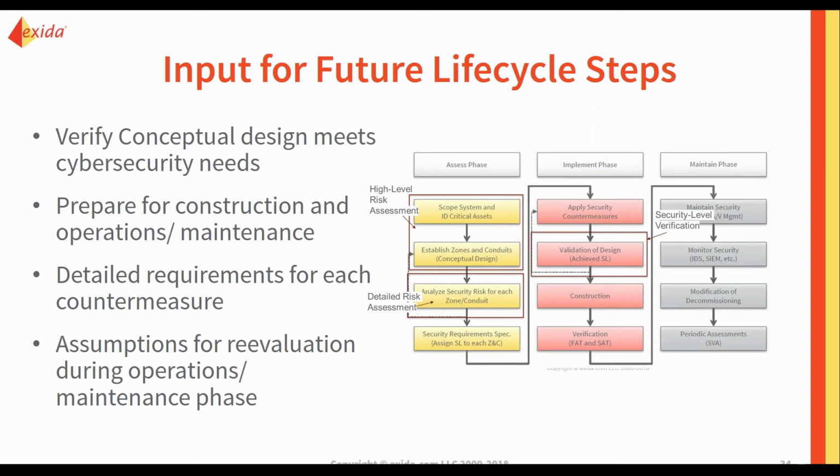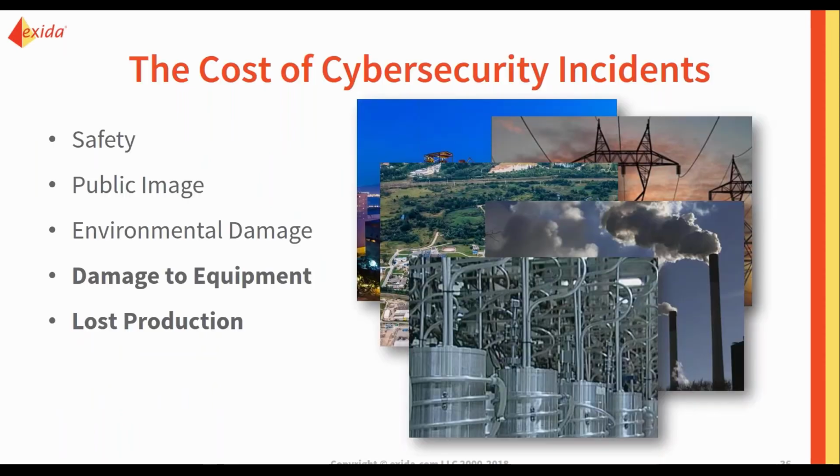So if during our security level verification, we assume that we're only going to see a targeted malware type attack once in 10 years, just based off of the level of sophistication needed, if within our first 5 years of running the facility, we've already had 3 or more of these really targeted attacks, then we could say that our assumption of once in 10 years was not a good assumption, and we have to consider that within a higher likelihood. What it also allows us to do is actually go in and identify the real cost of cybersecurity incidents to figure out whether or not additional countermeasures would be justified.